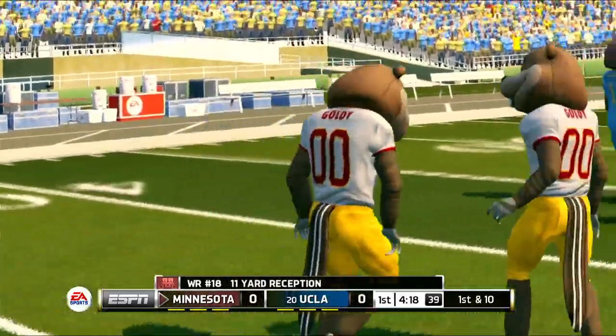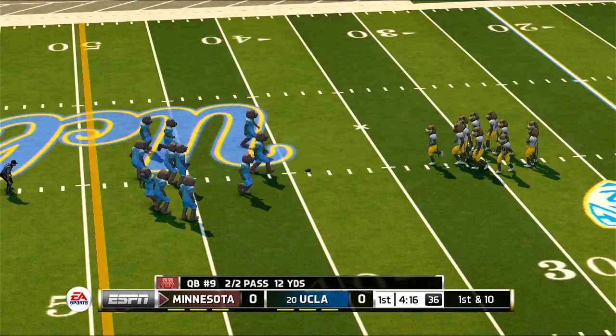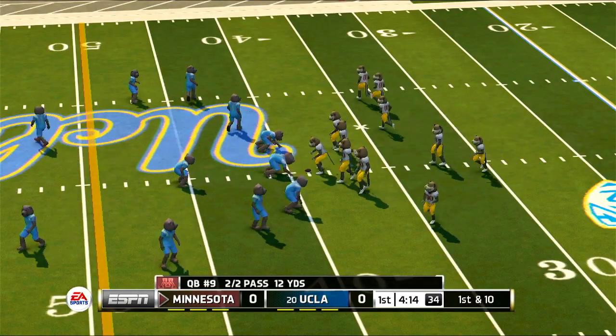A quarterback's best friend is a receiver he can count on to catch the ball every time he drops back the pass.